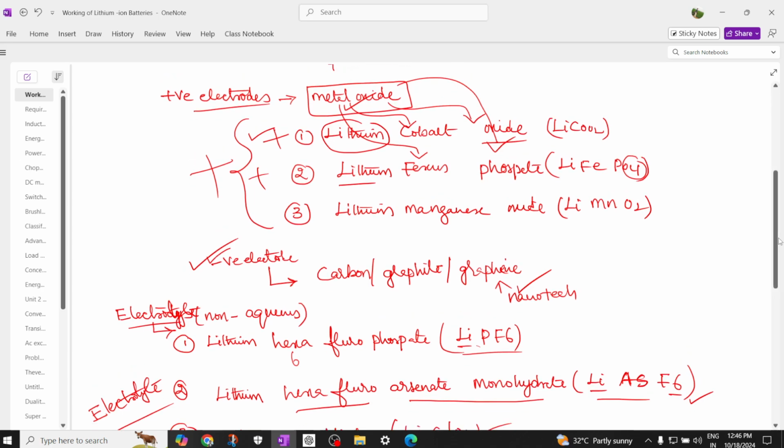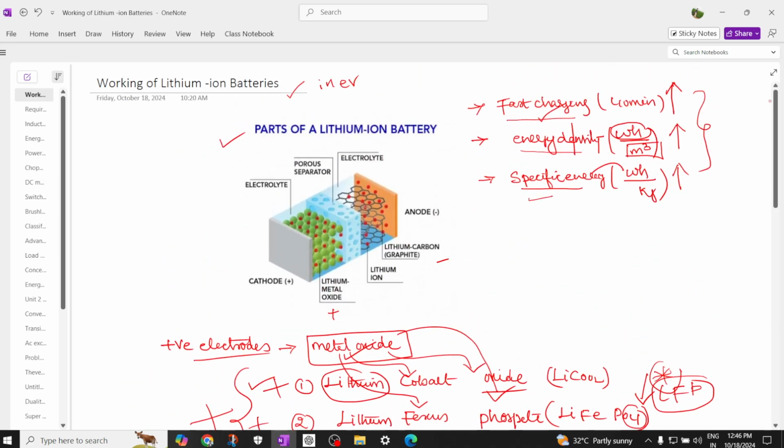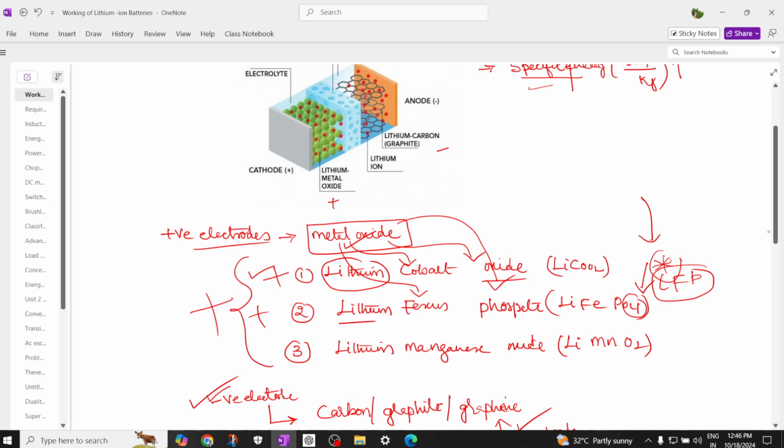Generally the best battery is the LFP battery. In the market we call them LFP batteries. These are very powerful batteries that offer fast charging, high energy density, and high specific energy, and these batteries do not catch fire, even with extreme temperature rise. Due to all these features, LFP batteries are the most powerful batteries available in the lithium-ion segment, and they never catch fire.